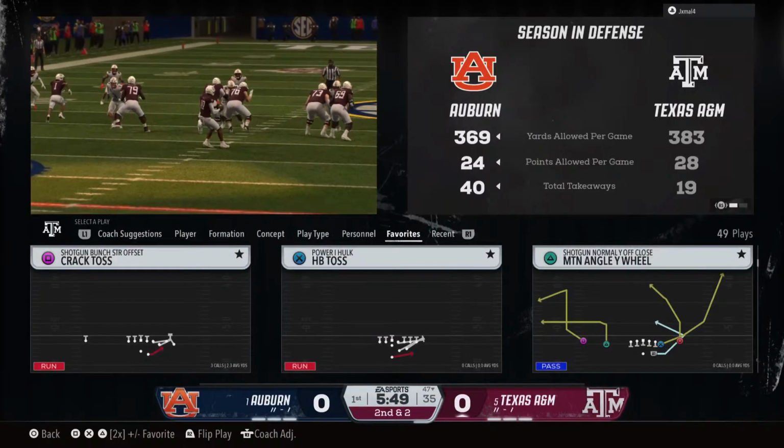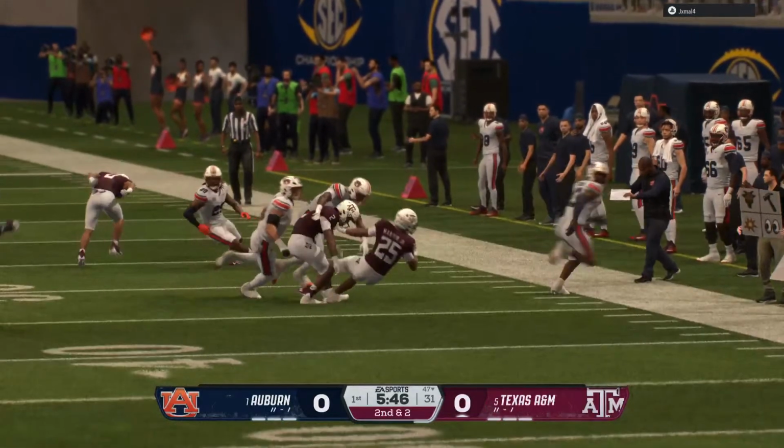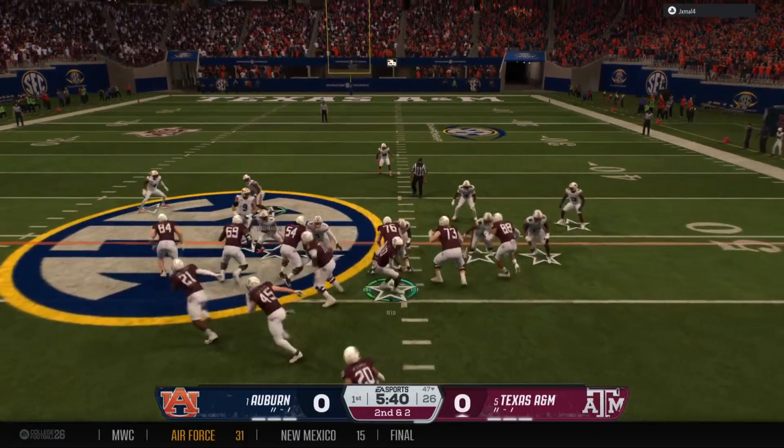Well, they don't pick up the first down here, but if you can use the quick passing game to stay ahead of the chains, it definitely helps your offense. And if that defense starts to creep up to take that away, that's when you can take a shot downfield. Pass complete. It's 2nd down now.